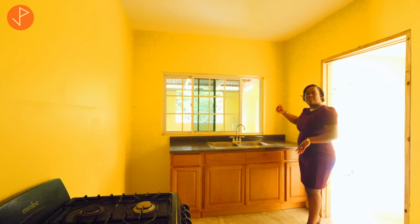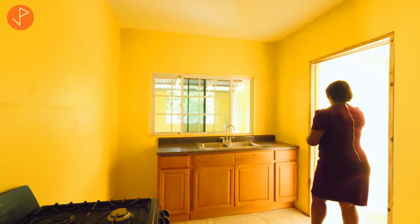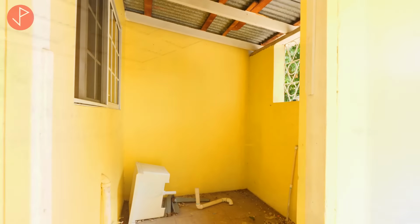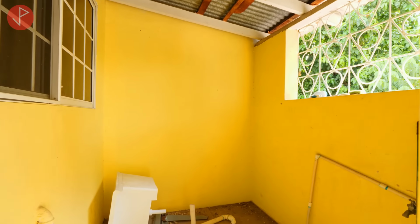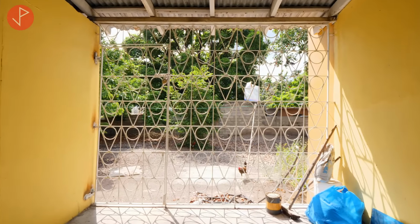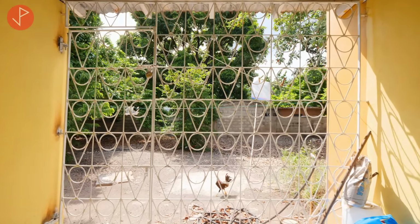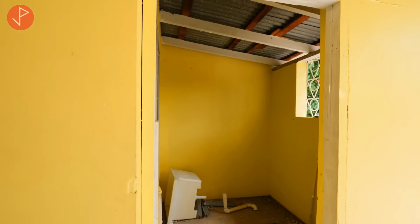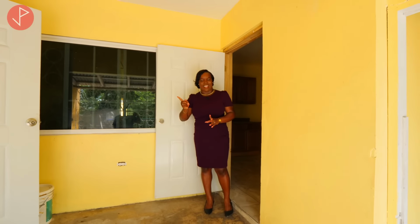Now behind this space is our laundry area. Here is the laundry area, and from here you have access to the back of the property as well. Now property viewers, this is just one section of this house. Now we are going to take a look at the other side.